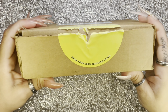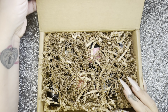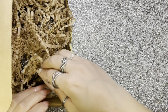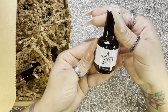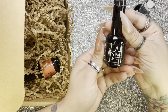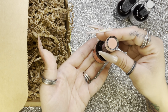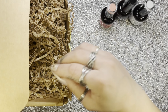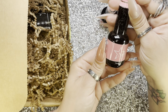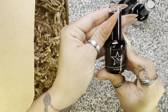So here's the box. I really like that it's made from 100% recycled paper. Very cute packaging. It's like a little party. Okay, so let's dig in. I got White Addict, Black Addict, I got Nectar. I'm really excited to see what this looks like. What else? I've got Temptation, and of course they sent me a base and a no wipe top coat.